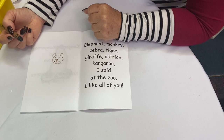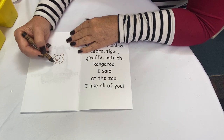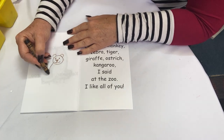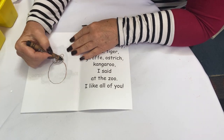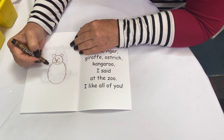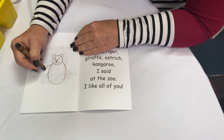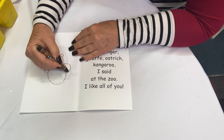Are bears at the zoo? Yeah. Now, bears, do they have a little tiny body or do they have a big body? Oh, yes. They have a very big body. There's a big body for a big bear. Now, do bears have feet? Do they have paws? Yes. So maybe we want to put a bear with some paws and some paws here.